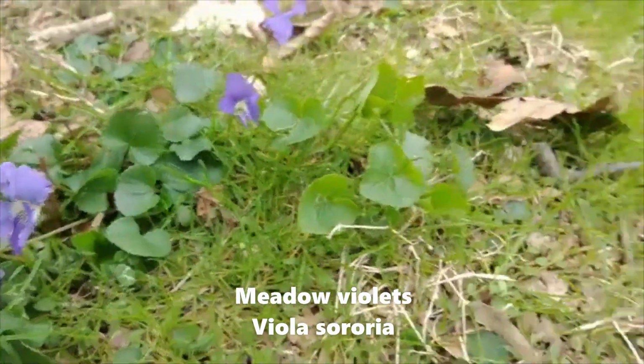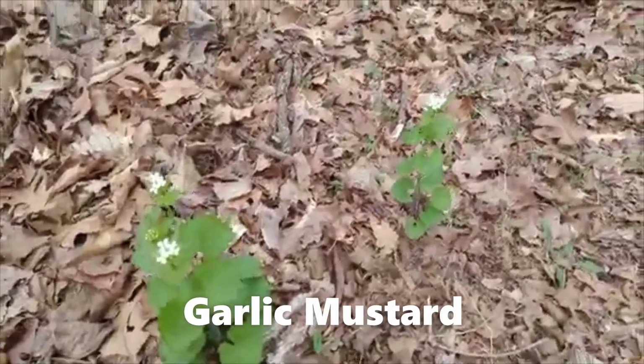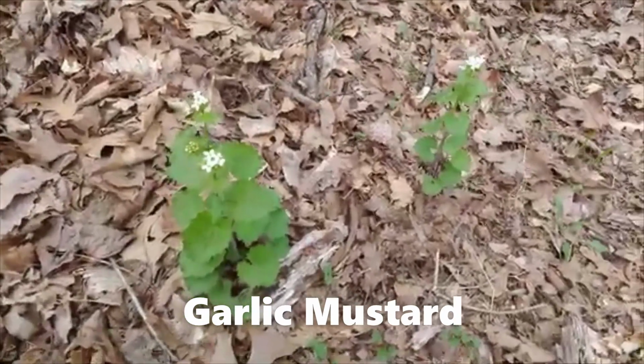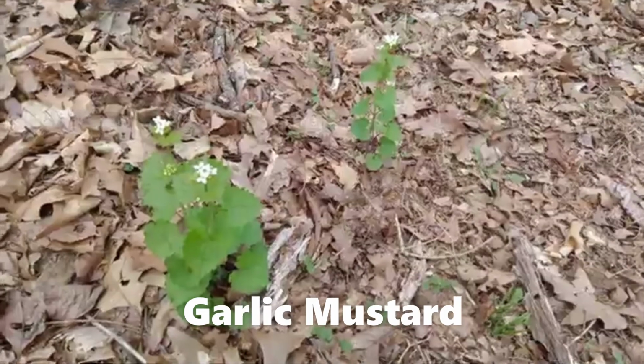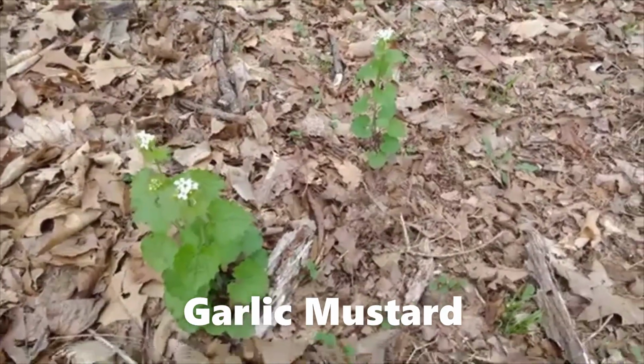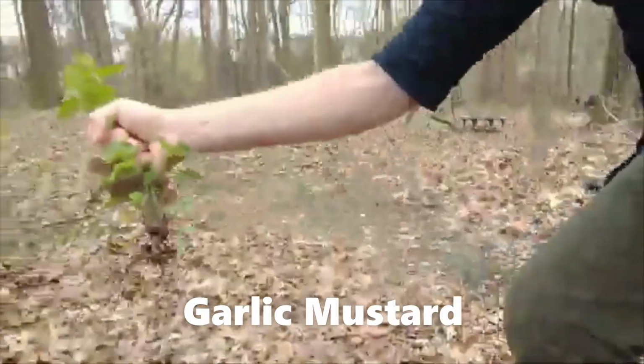The last plant that I'll talk about for this video, and there are dozens more in my yard alone, is garlic mustard. Garlic mustard was intentionally introduced into the United States as a food source, but it too has become invasive. I have decided to take this one and use it for my leaf pigment paper chromatography lab video, which you can also find on this channel.